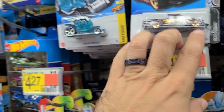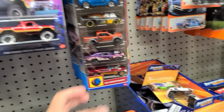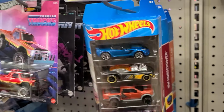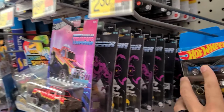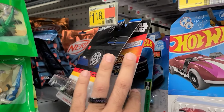So we're just here at a Walmart, checking out the pegs, heading over to the P.O. Box, and then we're going to be stopping. Ooh, that's a cool one. We're going to be stopping at a Publix that I can probably say might have K-Case, because it's the store where I usually find new Hot Wheels.